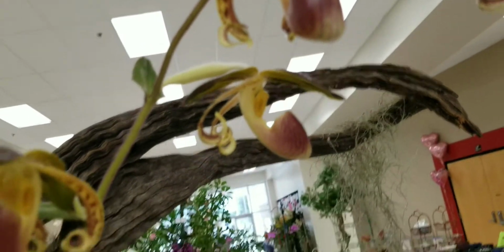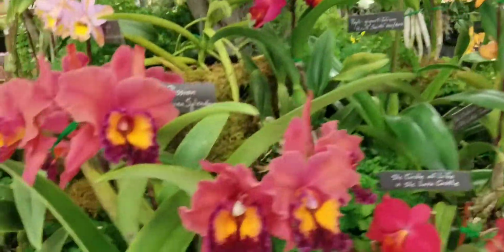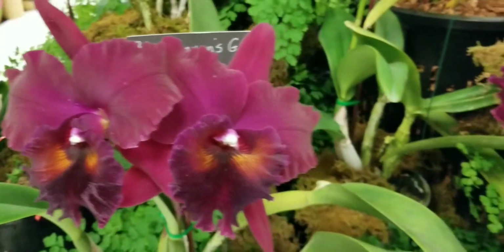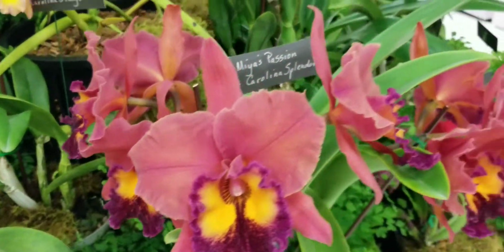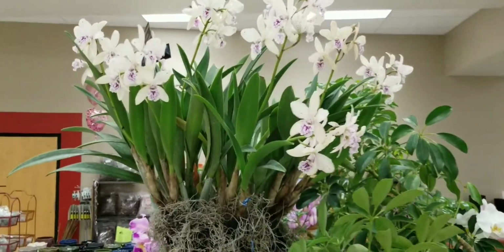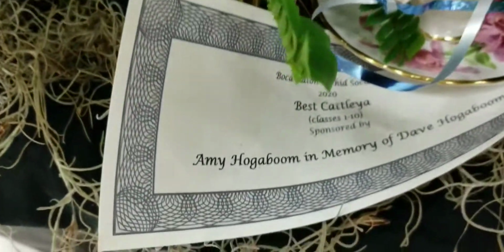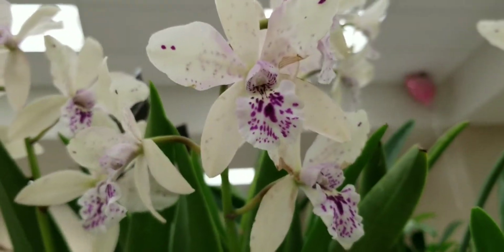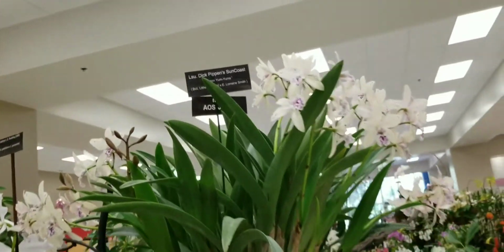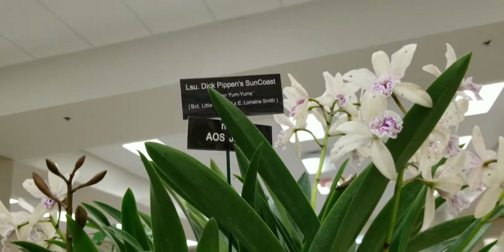Love curls. So people are starting to arrive. It's gonna get louder. Heaven's Gate. Love Heaven's Gate. Mia's Passion. Some serious large group. Suncoast. This is the best Cattleya. Look at this thing. If anything, Jim can grow huge plants. The huge encyclia was from him. It's called Dick Pippin's Suncoast. And not for judging.